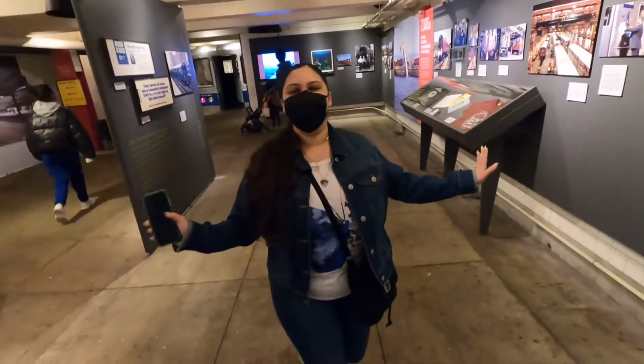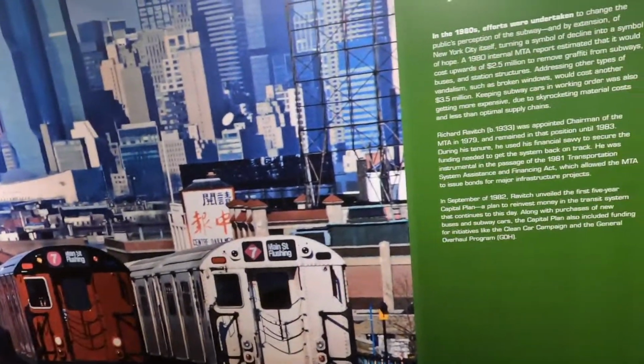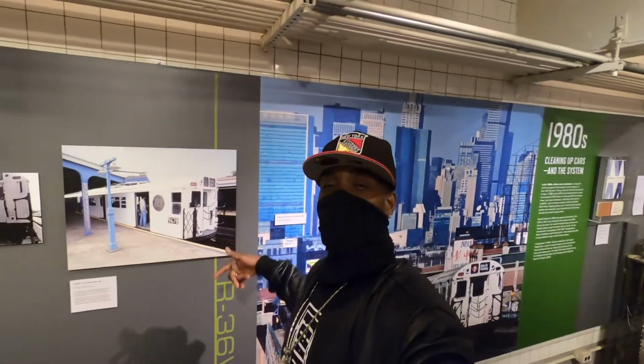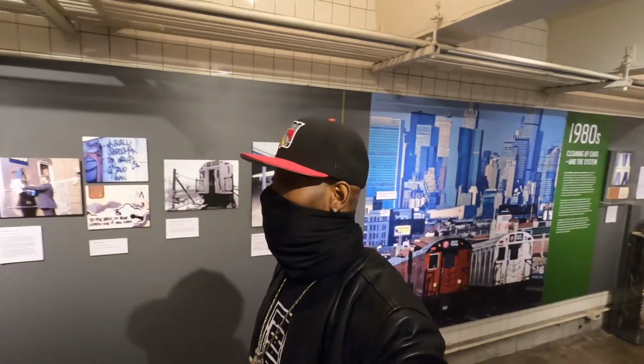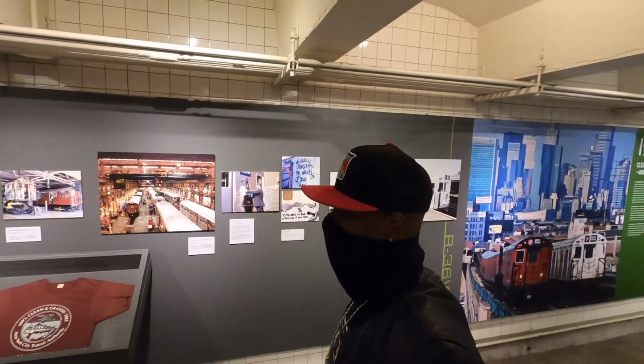The 7 train from Flushing, Queens. Comment down below, guys. Does anyone know what baseball team is the last stop on the 7 train? Or used to be as a kid? You remember? Used to take that 7 train to the last stop.